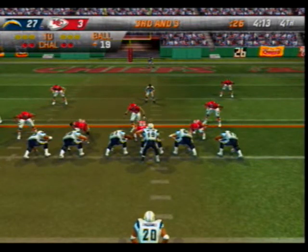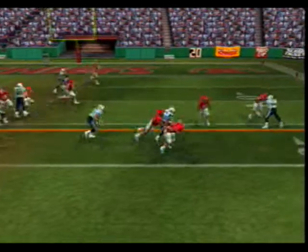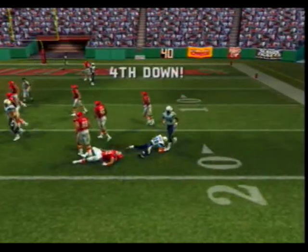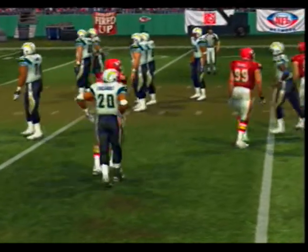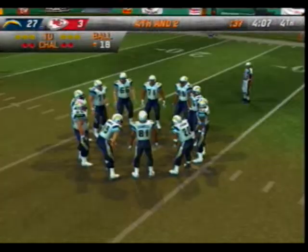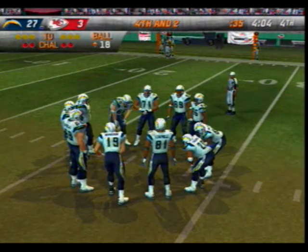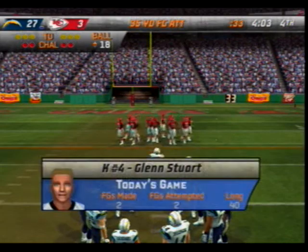Let's run, man. Set. Hut. Watch out. Hut. Hut. Hut. Tucks it away. Holiday comes up to make the play at the 18. Nothing doing on that running play, so they'll probably send in the kicker. I think so. When you've got the lead, you don't have to try anything fancy. You just tack on the three and put the game in your defense's hands.